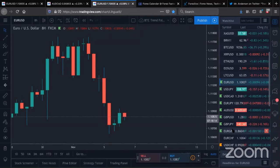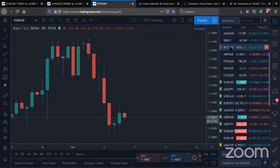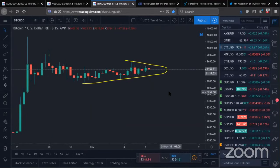So for me, it makes a lot more sense growing my account in Bitcoin, because not only do I get that gain from trading currencies, but then I also get it from holding it in Bitcoin. I do not trade Bitcoin on a foreign exchange broker, meaning I don't trade BTC US dollar. I do use some leverage platforms, Bybit and BitMEX, that I trade Bitcoin on with leverage.